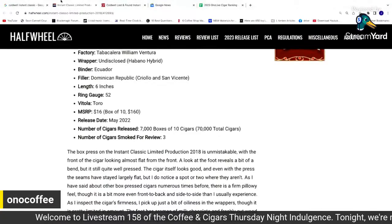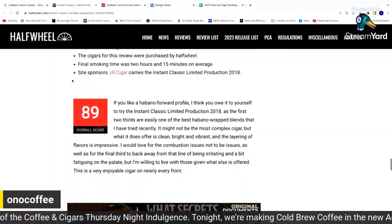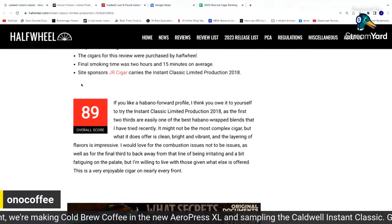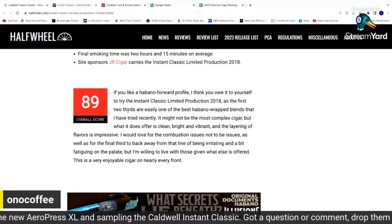84. To compare it with the boys from Half Wheel, they gave it an 89. It has a Habano profile, a very Habano-forward style of cigar. It's nice because it has been aged for 4 years, which makes a big difference, and of course that adds to the cost. It's $16 MSRP, which I think is pretty high.